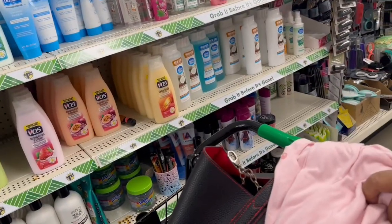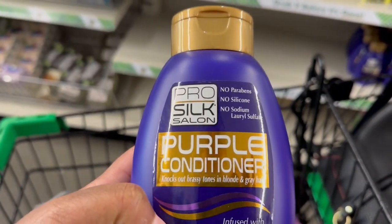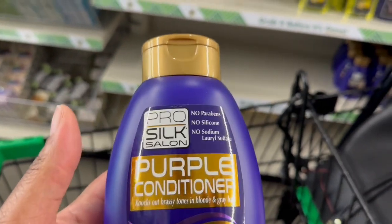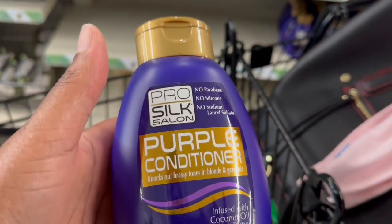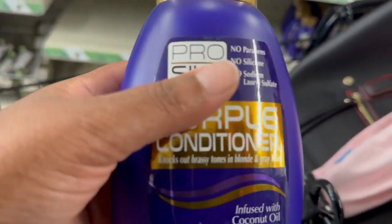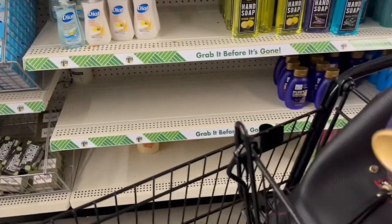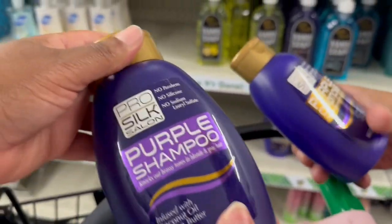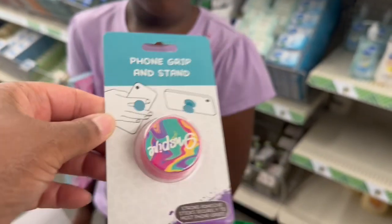What is this? Purple conditioner. Knocks out brassy tones in blonde and gray hair. Yeah, I'm gonna try this. I would try it at least. Infused with coconut oil and shea butter. $1.25. You can see that. 14 ounces. Mommy, oh, and this is shampoo. Okay, shampoo and a conditioner. Okay, you can't get it. Mommy, get this. See, my kid's trying to help me, y'all. Okay, now put that back.